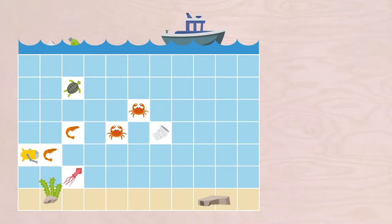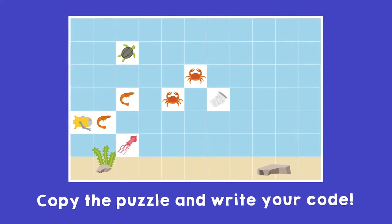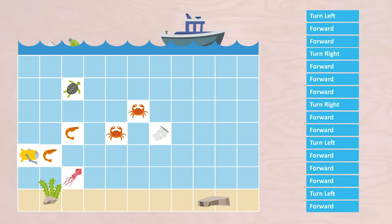Now take a look at this puzzle. Could you come up with a solution for that? First, copy the puzzle on your game board and then write the sequence to reach the plastic. Pause the video. This is my solution. Turn left, forward, forward, turn right, forward, forward, forward, turn right, forward, forward, turn left, forward, forward, forward, turn left, and forward.